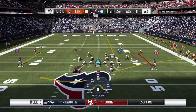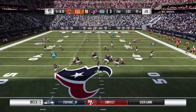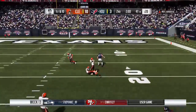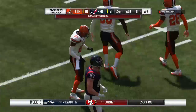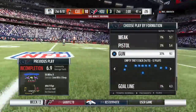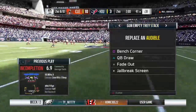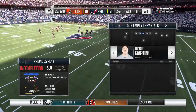This offense finding its legs now. Here's another 1st and 10. Watson now to throw. And lucky to get away with one there. That one nearly picked. 2nd down. 2 minutes to go here in the first half. We're back to Houston after this timeout.